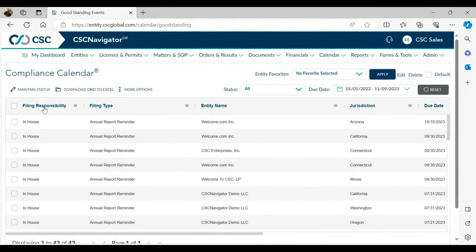That represents a client that's going to do this themselves. But if you have CSC take ownership of the annual reports, that would say CSC managed to create a clear understanding that CSC is taking ownership of the filing on your behalf.